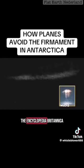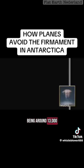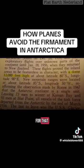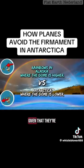There are declassified documents that speak of it. The Encyclopedia Britannica talks about a dome-like structure being around 13,000 feet beyond the 80th south parallel. I used to think there could be another explanation for that. However, there might be some truth to those numbers given that they're flying that low in Antarctica. What do you guys think? Let us know. I think this is fascinating.